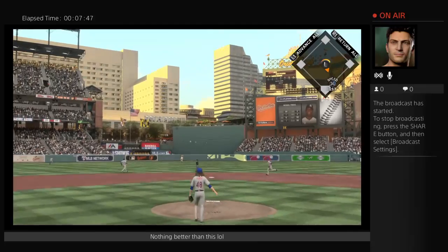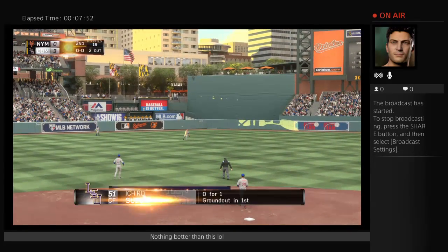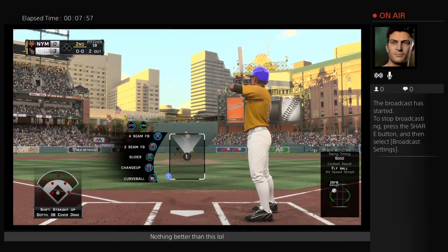Sent in the air out to straightaway center. Conforto is there now, and he has it. Two gone. So it's back to the top of the order now, and in steps the dangerous Ichiro.